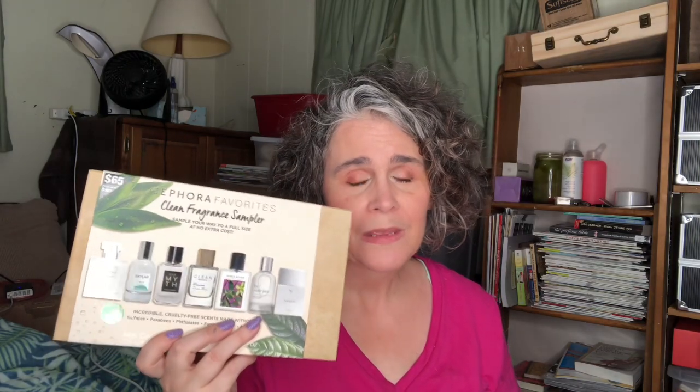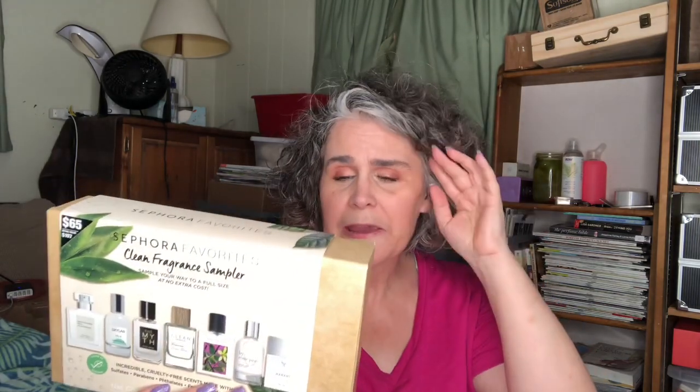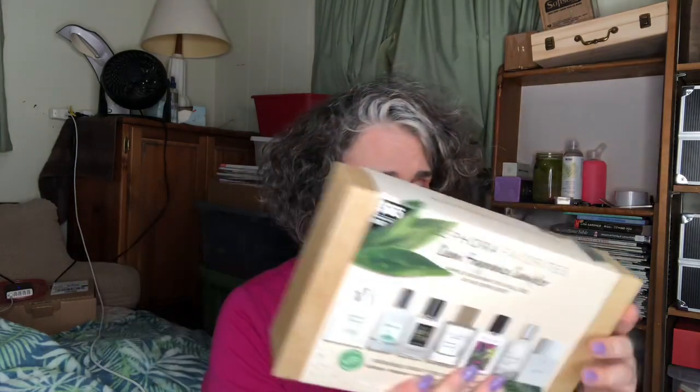All right, so let's talk about these items. I'm really excited about all of the items, even though I'm falling off the bed. First of all, you guys know I'm a huge perfume lover, and so I picked up Sephora's clean fragrance sampler. It came with, I think, seven clean fragrances that they carry. They range all the way from $65 is the cheapest, which is the exact same price I paid for this sampler, to $100. That's the most expensive bottle.